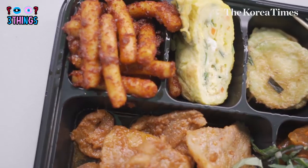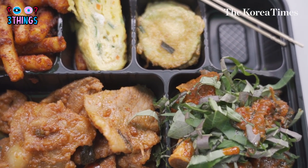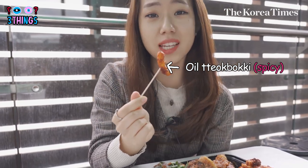This is our comfort version. Yeah, it was only 5,000 won. We have 5 different foods. The most popular one in Tongin Market, which is the spicy oil tteokbokki. Tteokbokki is my soul food.